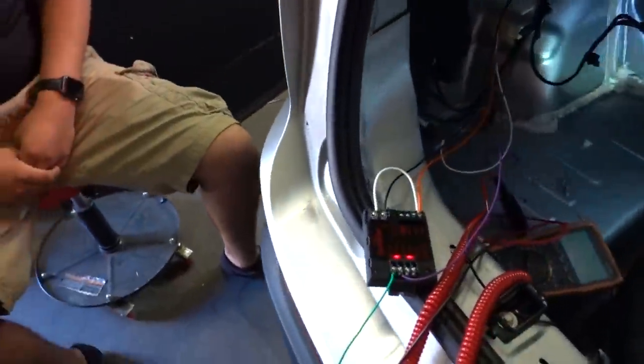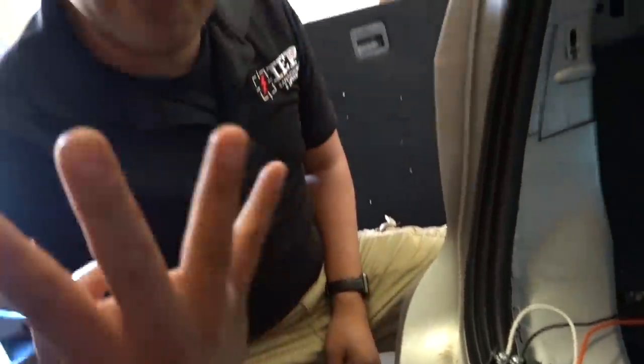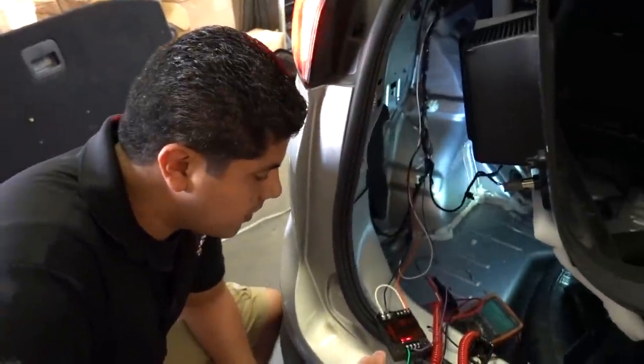So you're just using an external flasher? That's correct. LED flasher or regular light flasher. It can go up to 5 amps per output. So you have 4 outputs. All can be found at IEP-USA.com.